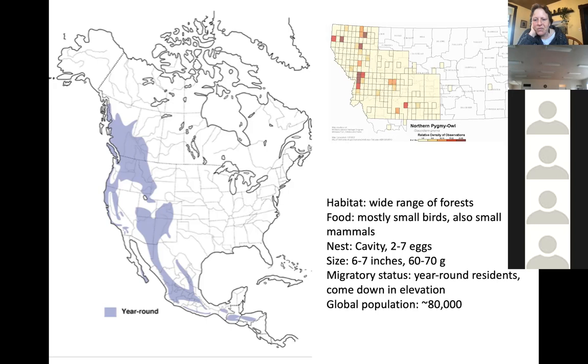Again, they are year-round residents, and they think the global population is about 80,000. But like the flammulated owls, you can see in this map, the darker colors are kind of higher density of observations, and look how many there are in the Bitterroot. They are west of the divide for us for the most part.